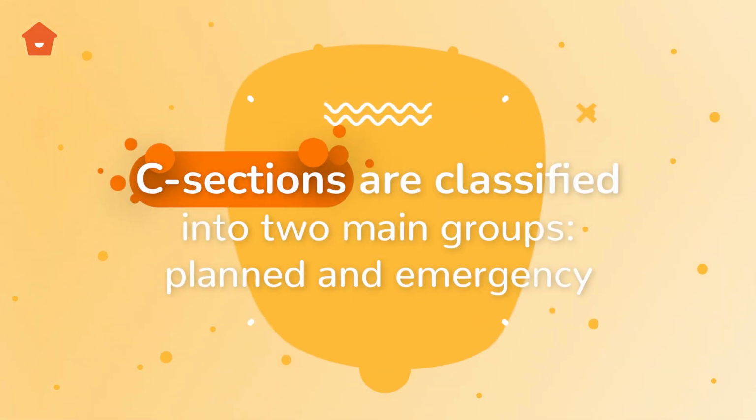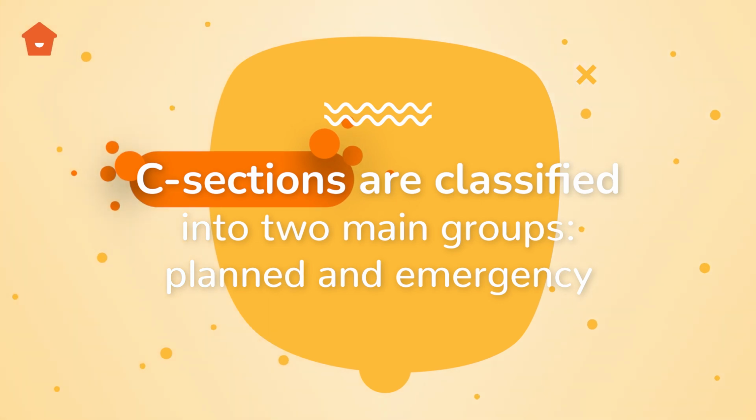C-sections are classified into two main groups: planned and emergency. Planned ones are those whose cause is determined during pregnancy, before the onset of labor. The indication for emergency C-sections occurs during labor.